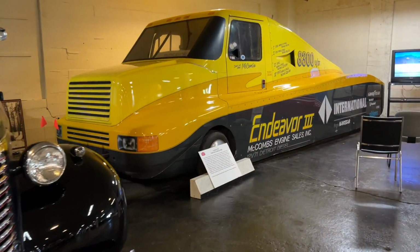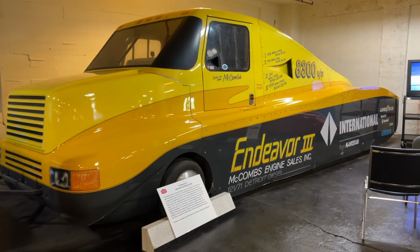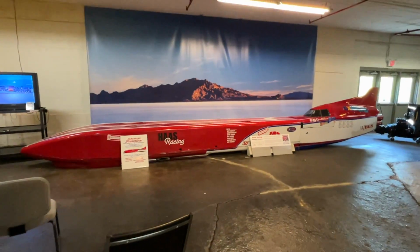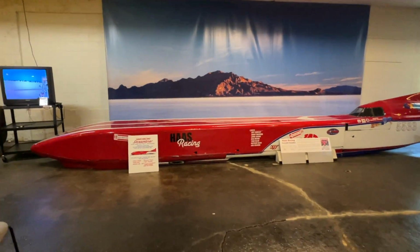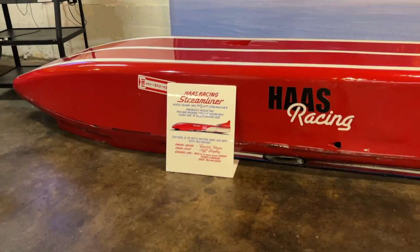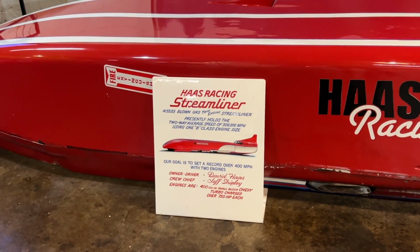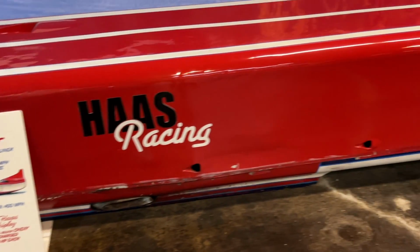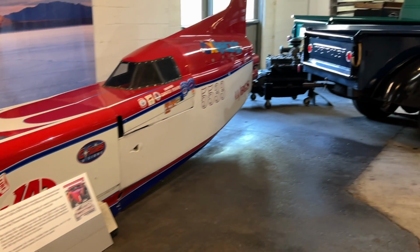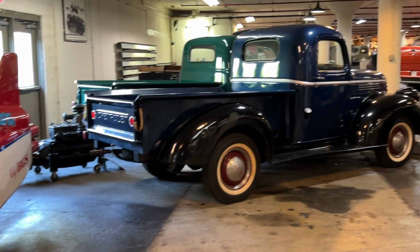As I went in the back way to the bottom floor of the National Auto and Truck Museum, I saw these two salt flat racers. One of them being a big truck, which has got some cool aerodynamic tricks, but the streamliner is what really got my attention. This thing has two turbocharged small block Chevys in it, and it has gone 308 miles per hour at Bonneville. Now they have big plans to go even faster with this car, but still, over 300, that's a pretty big deal.